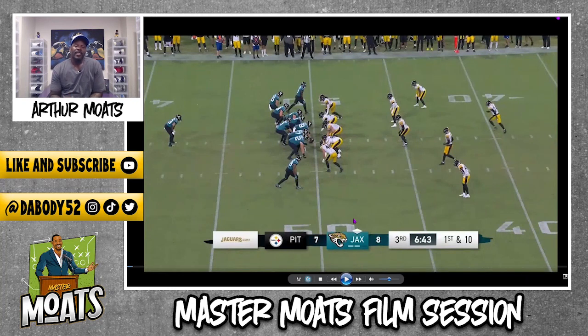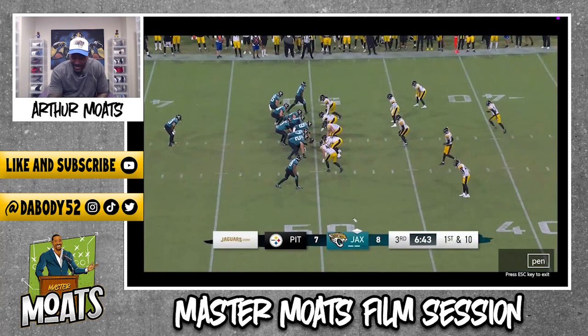Now, this particular play right here is one of my favorite plays from Mark Robinson in this game. And it's one of my favorite plays because it wasn't perfect. But you cut this tape on. Don't tell me that you want to win. Don't tell me you want to make plays. Show me. So, here he is right here.